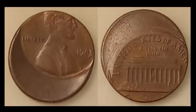But again, I don't have the coin in hand to observe it, but how cool would it be if it was a transitional error and an off-center strike like this one here? This coin would be worth a fortune. So it's always good to imagine that something like this could exist out there in the coin collecting world. And these things are cheap enough to take a flyer on.